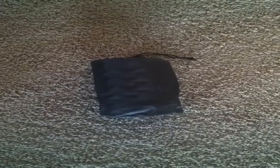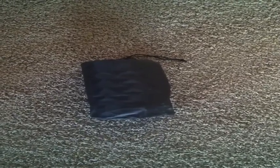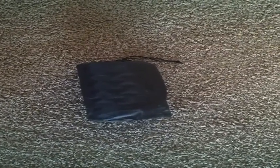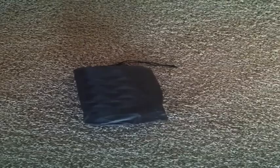This is my sleeping pad. It's the Thermarest ProLite. It's pretty light, which is nice. I don't really want to get it out because I have to roll it up again, but it's pretty comfortable for the weight. And I wanted an inflatable sleeping pad instead of just a foam sleeping pad because I think they're more comfortable. So this is what I went with, and I'm pretty happy.